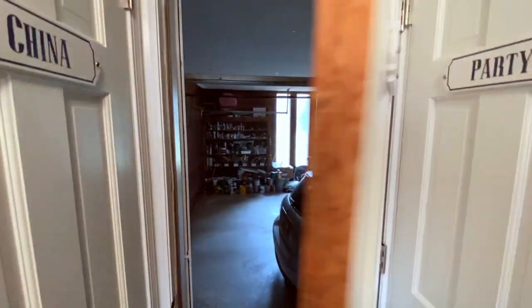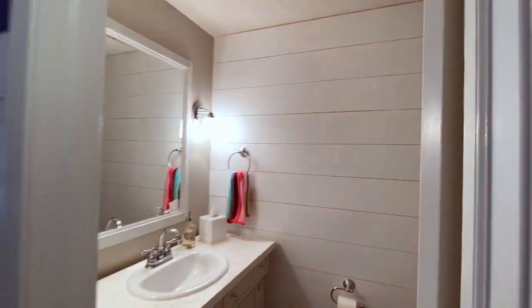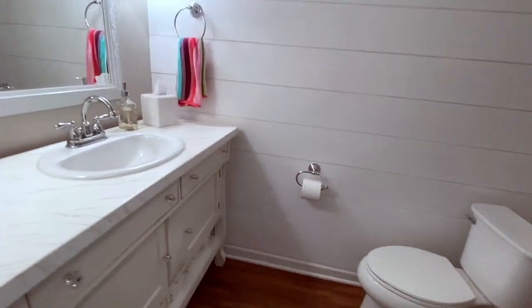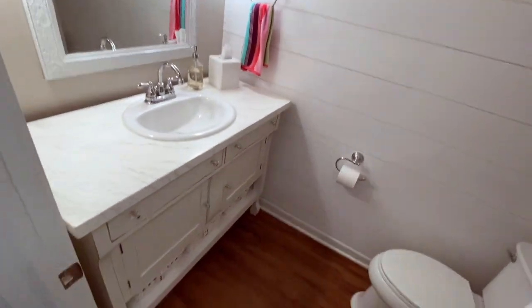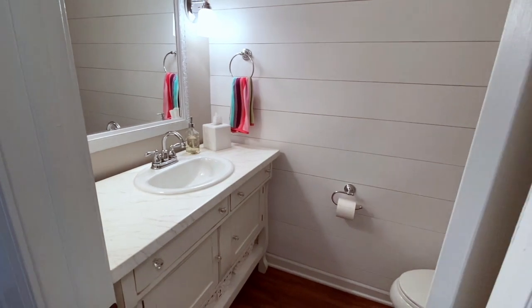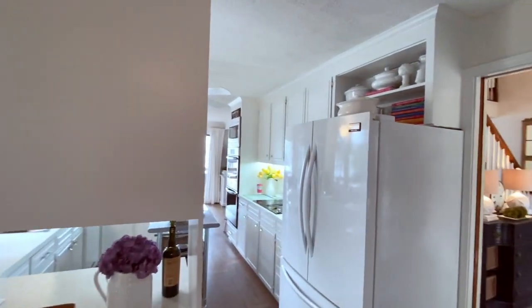Hello, garage. And my china closet. I've written about all of these on the blog. And go up through here, and then the powder room. We did the fake shiplap and made a sink vanity using a piece of furniture that was my grandmother's. I had it in my kitchen in my old house. And then back this way to the kitchen.